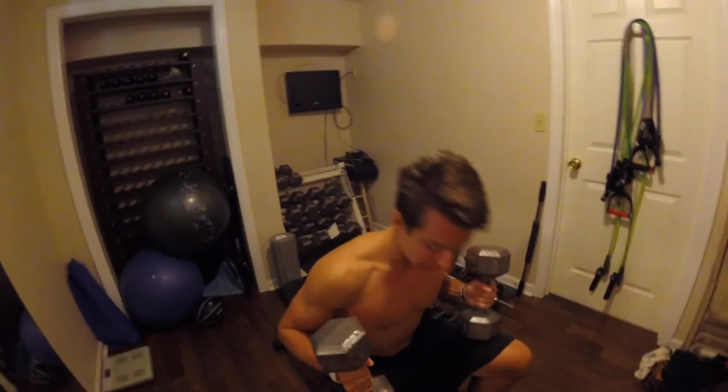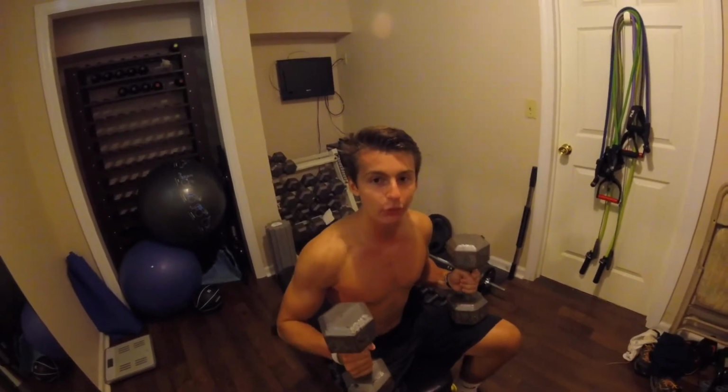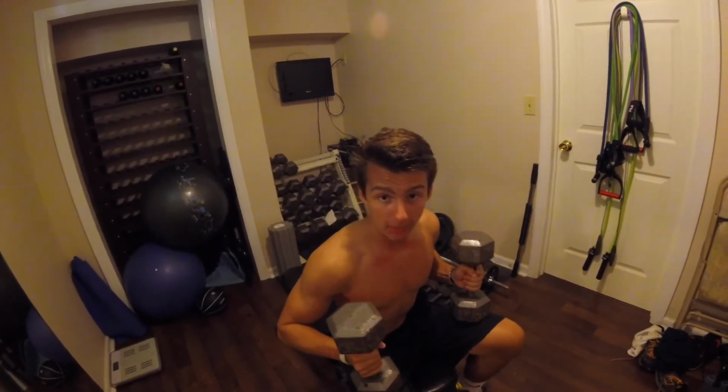Okay, so the first movement that I'm going to talk about when it comes to growing your chest is the dumbbell bench. Now, the barbell bench is great, but the problem I have with the barbell bench is that it's very difficult to feel that contraction. It's a great compound movement and I recommend doing it, but it's going to really work the chest, shoulders, and tris. It's not going to specifically target the chest. So here's how we are going to target the chest.